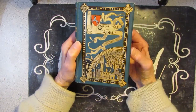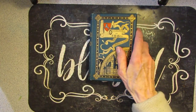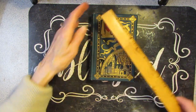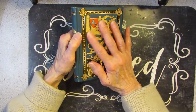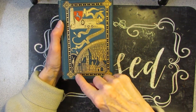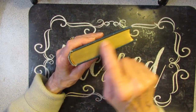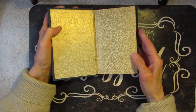Book number 13, look at this, is absolutely stunning. I love this size. Where's my ruler? Find a ruler somewhere. This is just about 4 1/4 by 6 1/4, roughly. And it's got all this gold leaf on here, and it's in German. It's got banners, and it says something here. I have no idea what it says, but it's got like a village here, and it's embossed, and the pages are all gold gilded. And look, the end papers are gold.